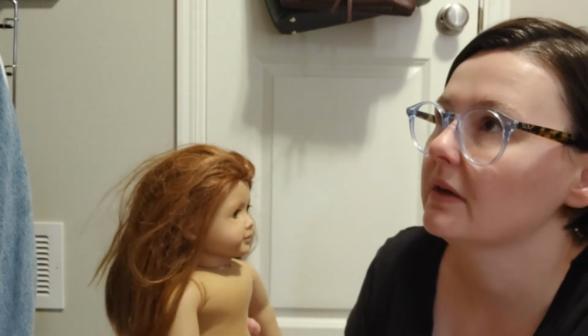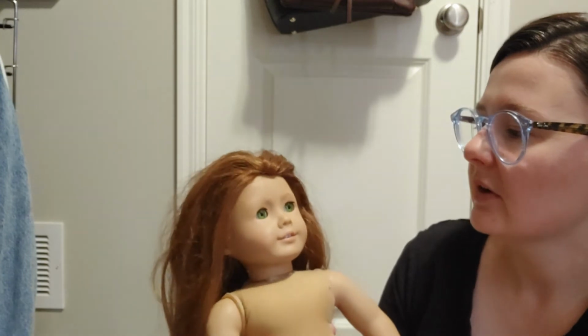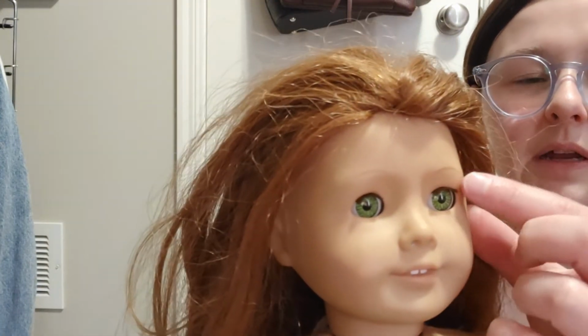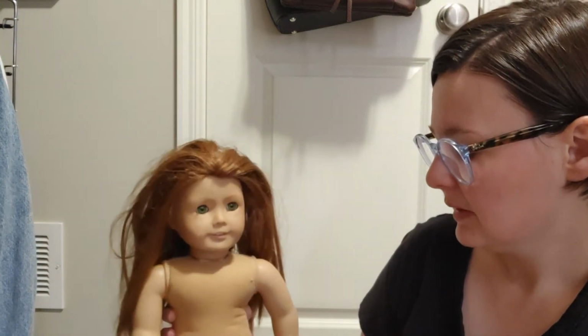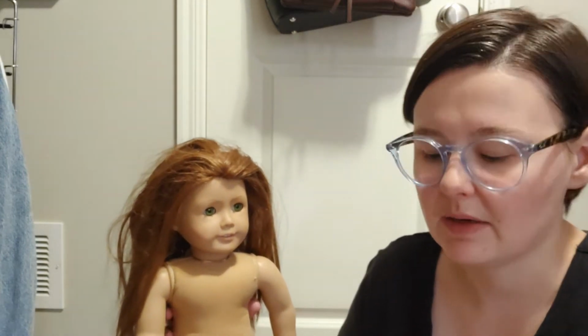Here's where I'm conflicted. I could probably make a better profit by taking her apart, taking her eyes out, because these are the original Felicity eyes. The vivid green, she has the soft eyelashes. They don't make them like that anymore. Now they're sort of a hard plastic. I could probably make a better profit by selling her eyes and turning her into a completely different doll.